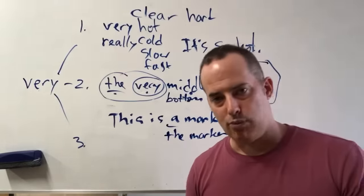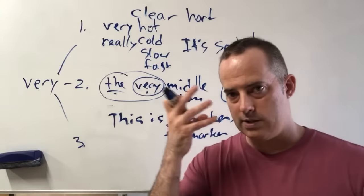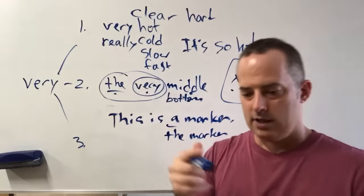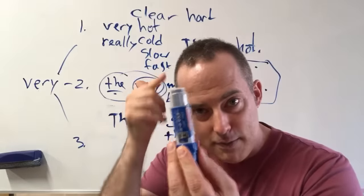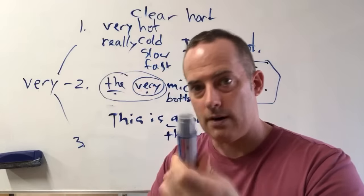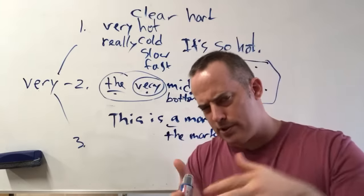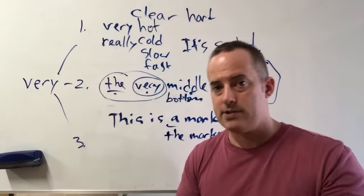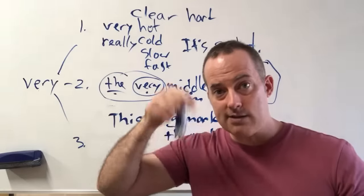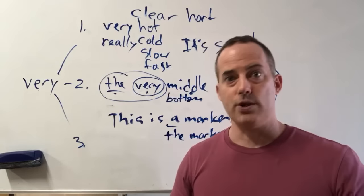that I got from the president. This is the marker that I got from the president, okay? But if I want to say, like, look at this, look how amazing this is. This is the very marker I got from the president. Isn't that amazing? So we're trying to be more precise, more specific, and really emphasize something, showing that it's important, that you should listen to that. Like, this is the lesson that can transform your life. This is the very lesson that can transform your life.